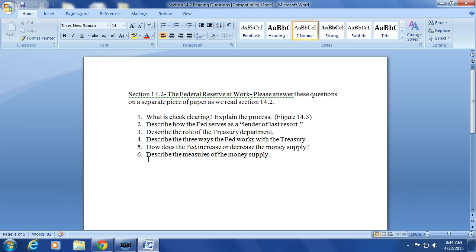Okay, M1 is the simplest measure of the money supply. It is also the most liquid, meaning that it is most easily convertible to cash. So if you take all the currency out in the U.S. economy and then plus the amount that is in checking accounts and add those together, you will get M1. You also have M2. So M2 includes everything in M1 plus money that's in money market and savings accounts.